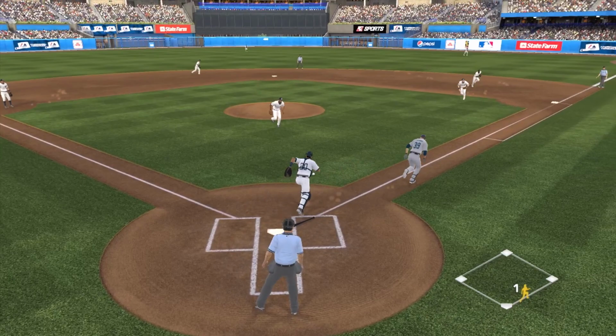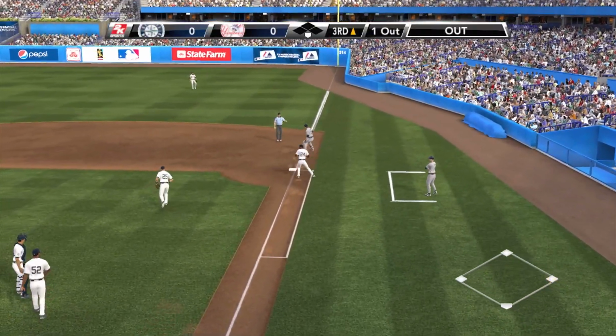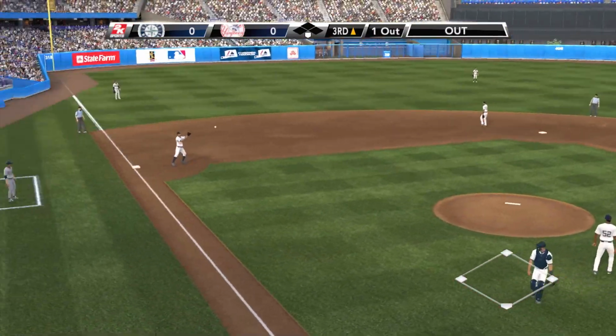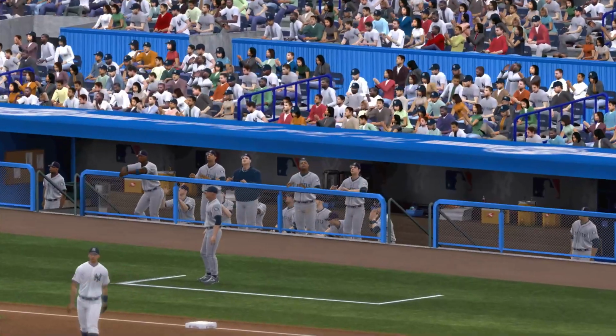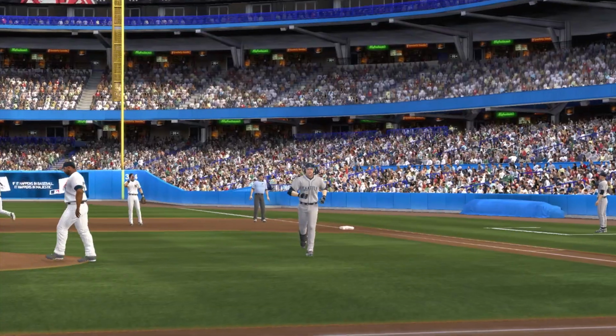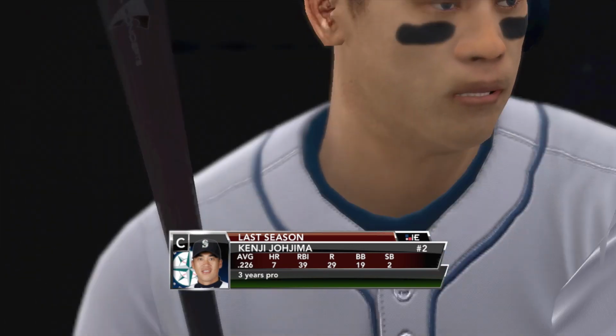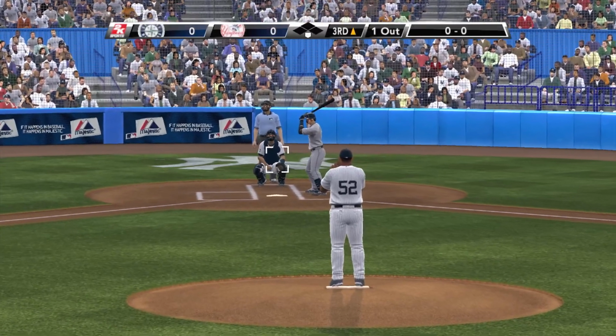And he squares around, gets down the bunt. Posada. And his throw is in time for out number 1. Well, not a bad thought, trying to get something started, getting on base to start some sort of a rally, put some pressure on the defense, but didn't work out that way. And Kenji Jojima to bat. 1 out, nobody on.